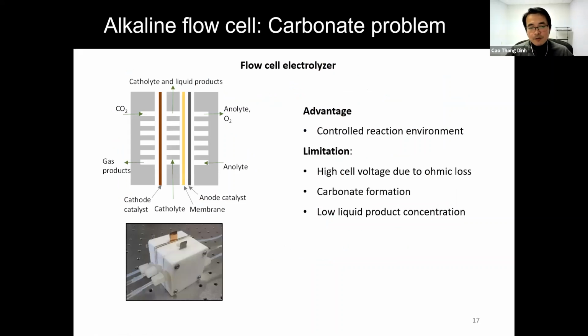Okay, so far we work on the CO2 conversion using the very high alkaline electrolyte in the flow cell system. And one of the problems that we observe is that when we try to calculate how much CO2 goes to the product and how much CO2 goes to the carbonate, it turns out that a lot of CO2 goes to the carbonate. So if we use those systems, there would be a lot of energy needed to regenerate the electrolyte. So you can think of a different way of overcoming that problem, using neutral electrolyte, for example.